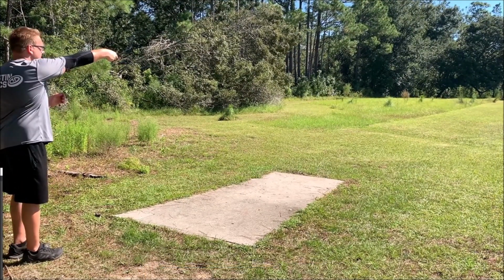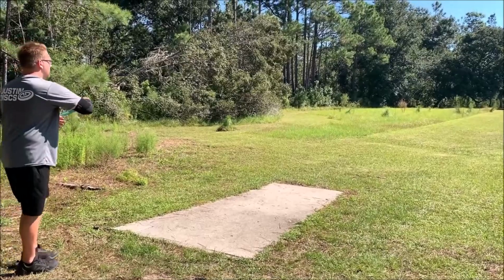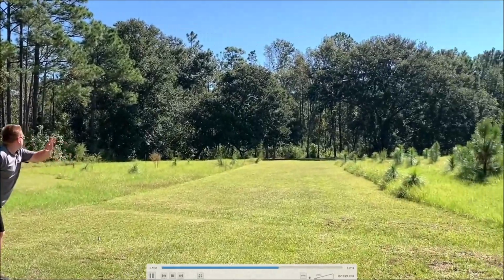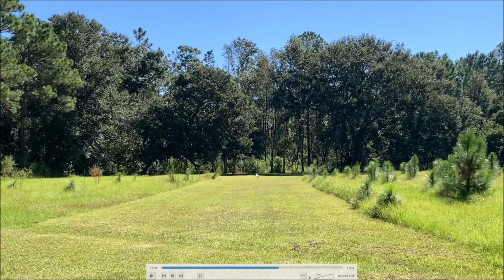Next hole is another par 3, just under 300 feet. So right here, I'm just looking to try to get up there and give myself a chance at a birdie. The main thing is wanting to swing it wide right, because the basket's basically right here, and this tree catches a lot of stuff over here to the left of the basket. So I'm trying to stay wide right to avoid this, which I was able to do.